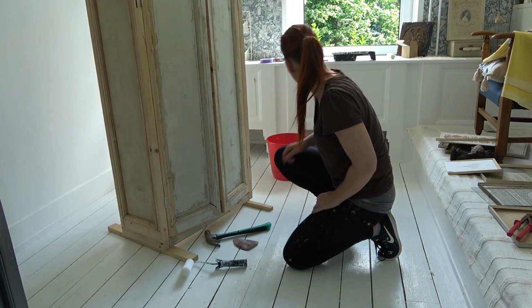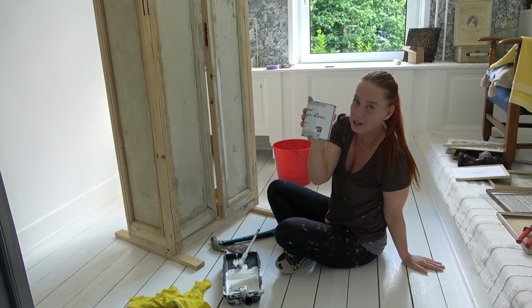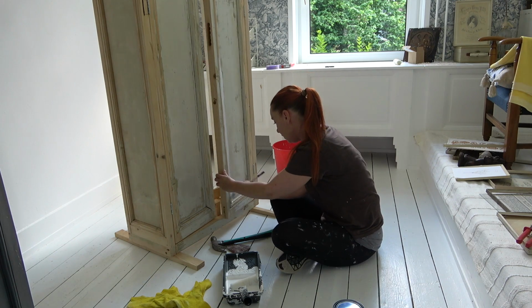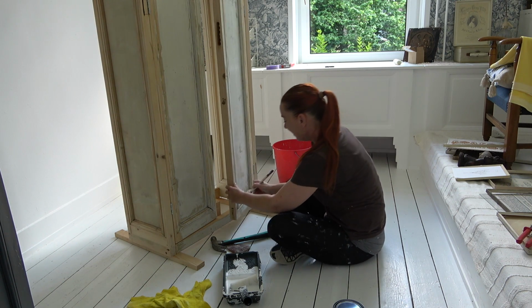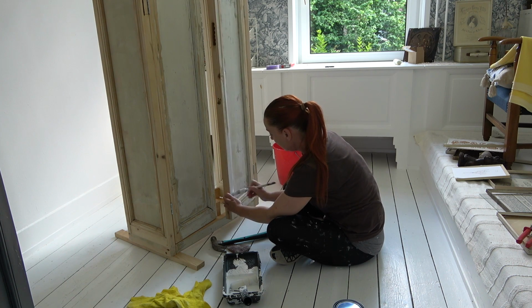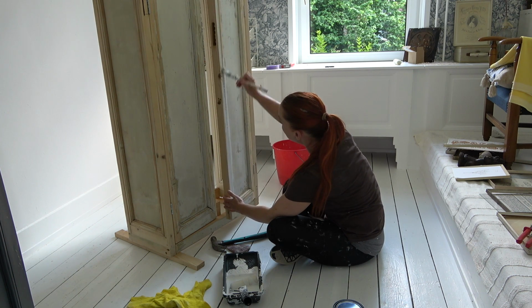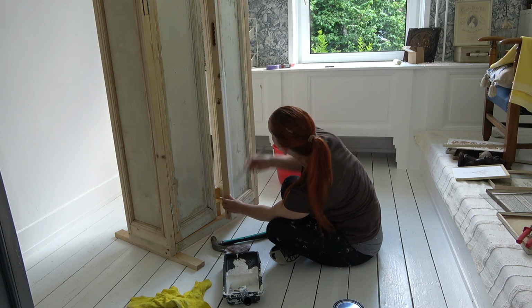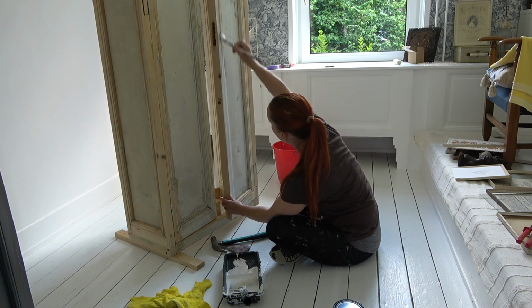Let's paint. I also have the final paint color over here because this cabinet, believe it or not, is not going to be blue or white. It is going to be a very vintage looking color. A color that makes me very nervous because I don't know if I'm going to like it.